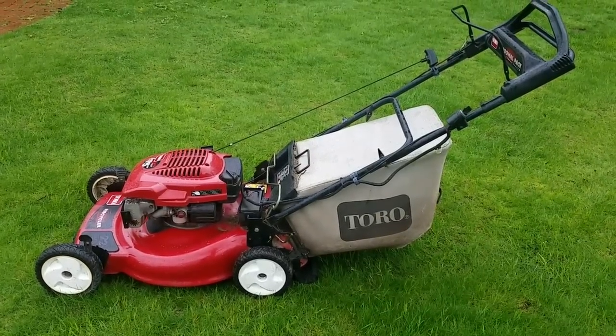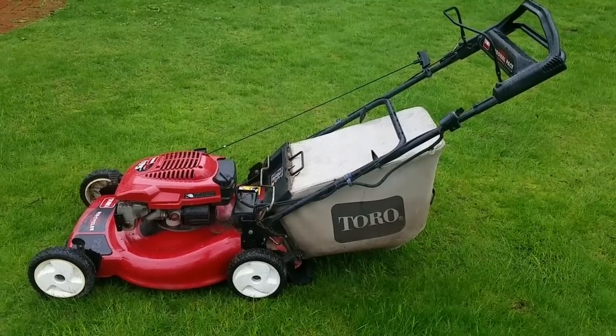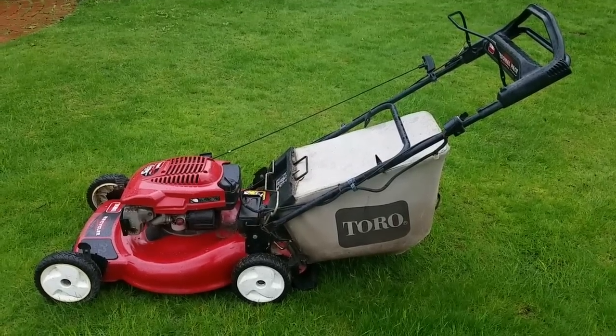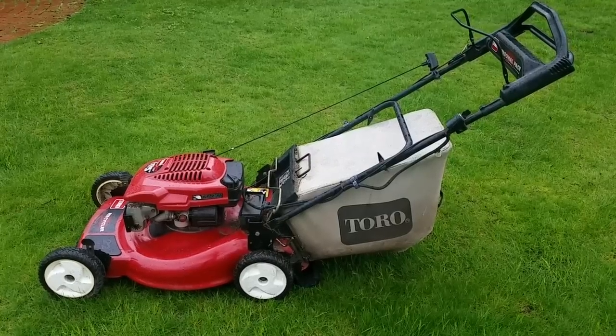And all we did was put some more engine cover bolts in to tighten up that engine cover. And I greased and lubricated the electric start ring gear. That's all I did with it, other than add some gas.